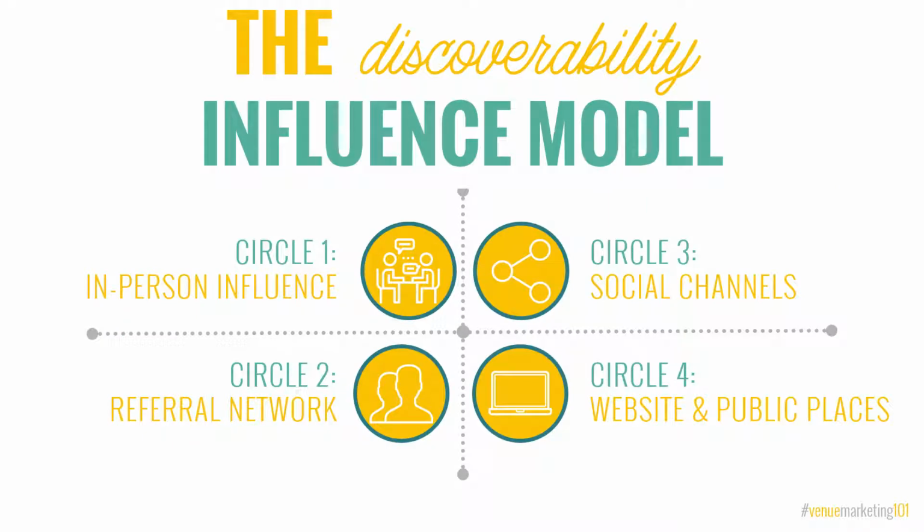Just a quick reminder about where we are in this video series. Right now, we're focused on 11 ideas for Circle 1, in-person influence. You can see that here in the upper left corner. This is our nucleus of influence, and it makes sense as the best place for us to start because if we grow this area, we're also going to grow our overall venue discoverability. We're going through our first 11 ideas related to in-person influence right now. After we finish this section, we'll move on to the next circles later in the series.